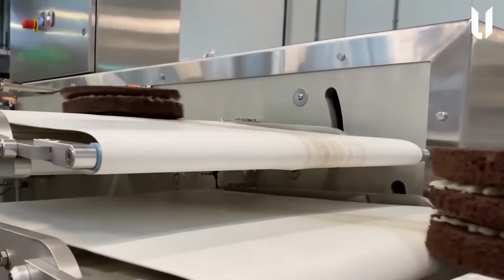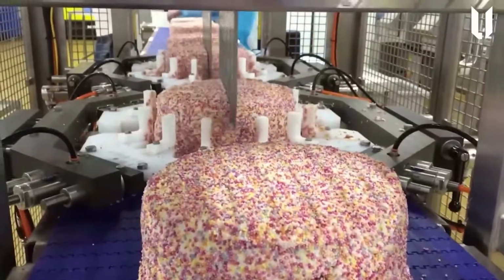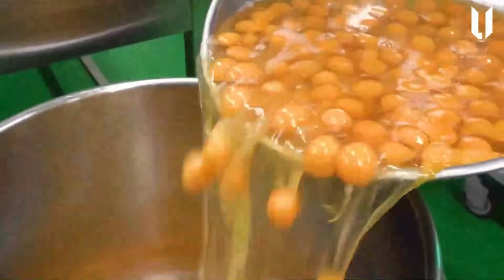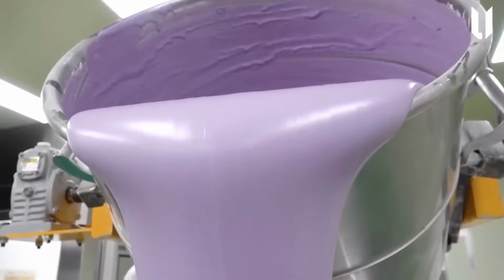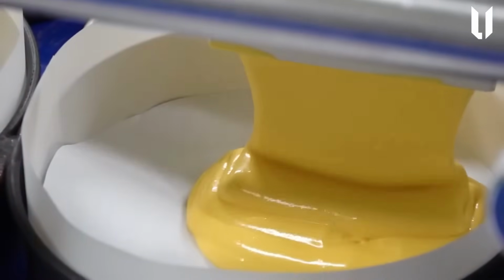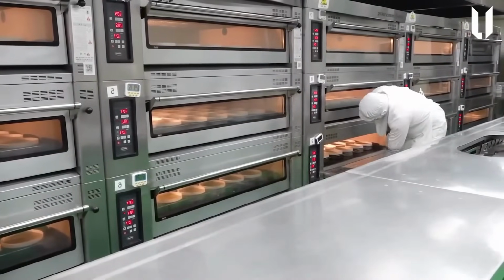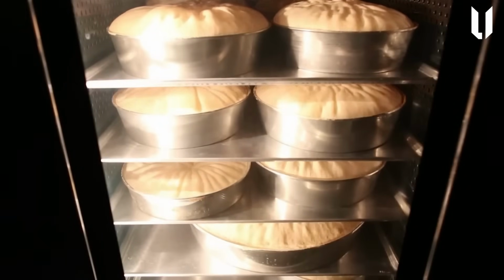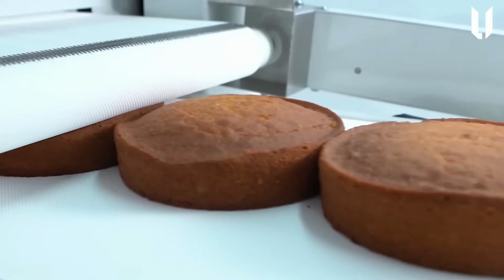Cake making and decorating in a factory involves a highly efficient and organized process to produce large quantities of cakes while maintaining consistent quality. The process begins with mixing the ingredients, such as flour, sugar, eggs, and flavorings, in large industrial mixers. Once the batter is prepared, it is portioned into molds or pans using automated machines to ensure uniform size and weight. The cakes are then baked in large ovens at controlled temperatures. After baking, they are allowed to cool before moving to the decorating stage.